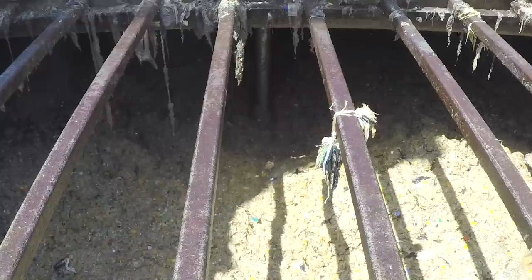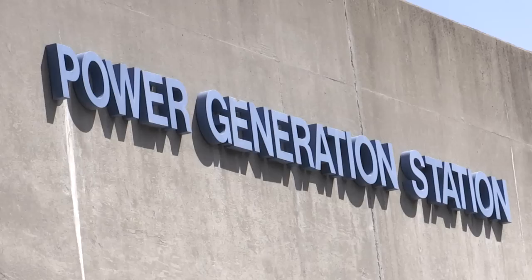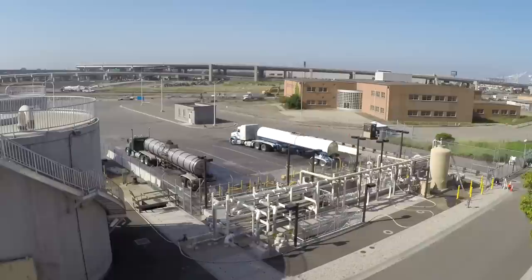The challenge is that while we had plenty of digester capacity, we were producing more biogas than we could actually use in our electrical generation facility. So that's why in 2012 we added a new turbine, and that almost doubled our electrical generation capacity. We hope to take more solid waste material, produce more biogas, and then in the future, beyond electrical generation, we can also use the biogas as a transportation fuel.